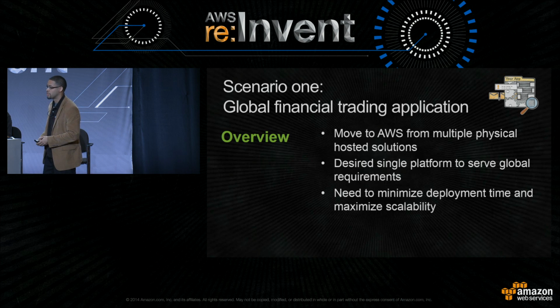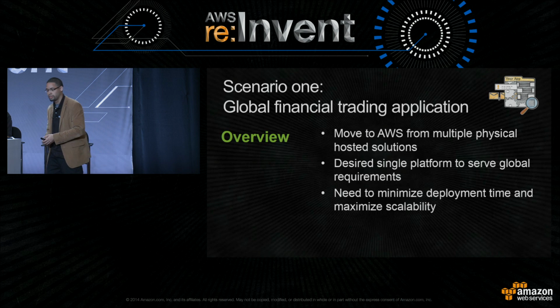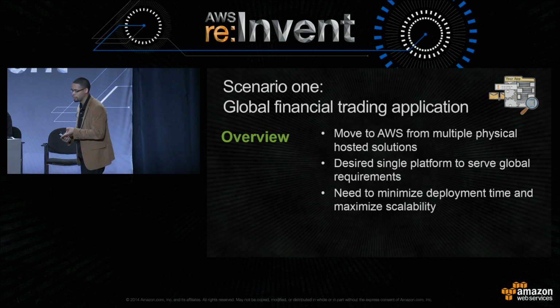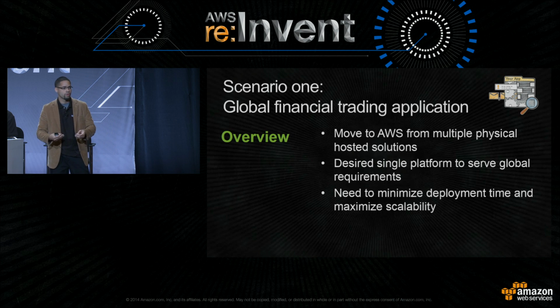AWS made perfect sense because of the global reach. They partnered with us because we also have a global reach, and we're partnered with AWS and Equinix to provide Direct Connect capabilities. Again, one of the biggest things here was trying to pull it all in, bringing everything into one single provider that can take care of it all from multiple regions. In terms of global availability and high availability, AWS was the answer for them. They needed to minimize the deployment downtime, and how do they do that? I'll get into some of the components of it and what we use to help automate and maximize the deployment time and increase their efficiency with their turnover of their product to the market.